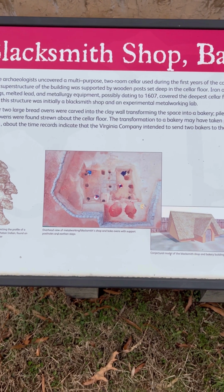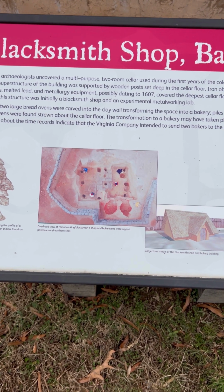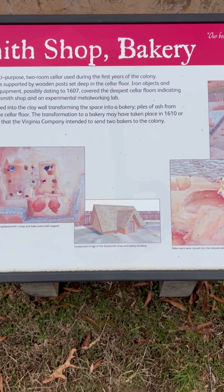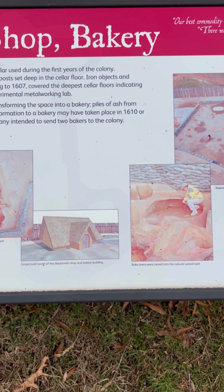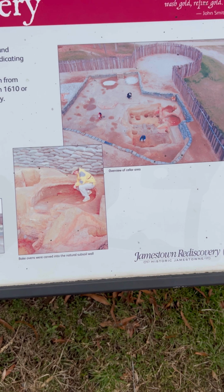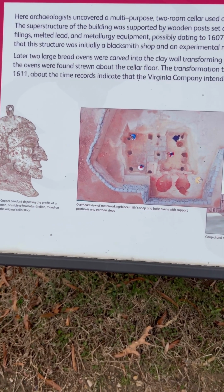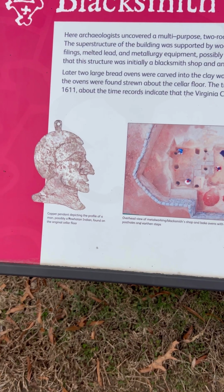About the time, records indicate that the Virginia Company intended to send two bakers to the colony. I see the little diagram of the pictures of them building the bakery. It's pretty neat. Very historical.